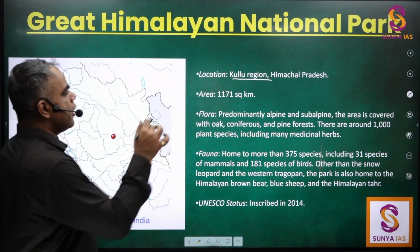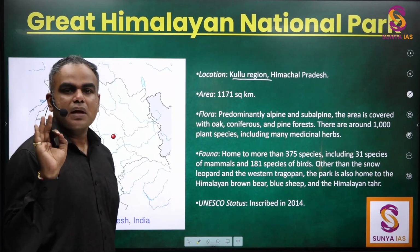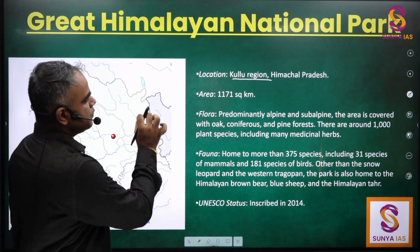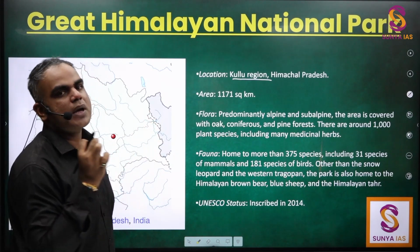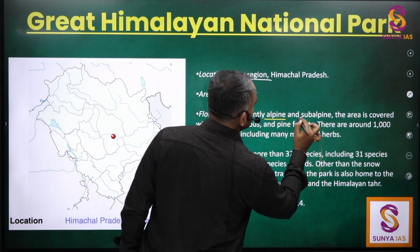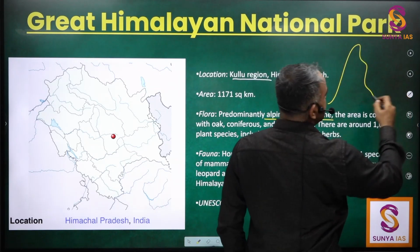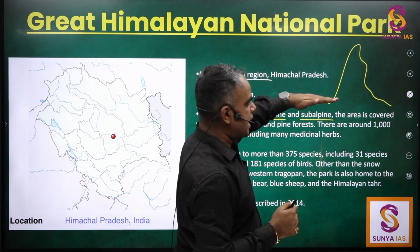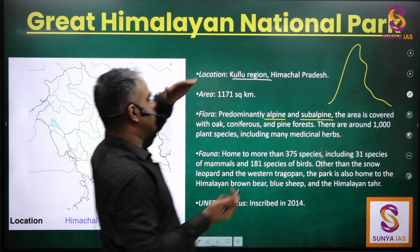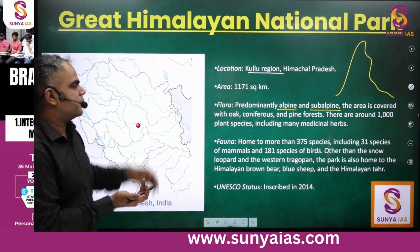Fine. Second, now whatever terms are mentioned here in the slide, read it carefully. And if perhaps there is something you do not know, at least Google it. Okay. Sometimes very basic points from here also can be asked in the exam. For example, predominantly alpine, subalpine. Okay. So when we talk about the altitudinal, when you start from the base and when you move up the mountains, alpine is at the higher reaches. Similarly, when I talk about the Great Himalayan National Park, it is at a higher elevation, right?